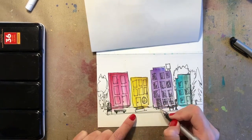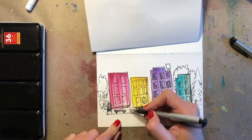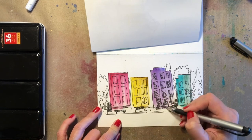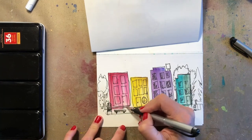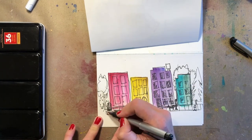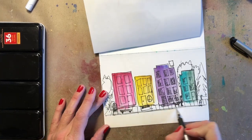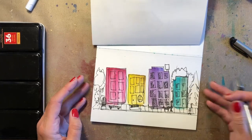I don't know what that is. That was supposed to be a step, but that does not look like a step at all. It looks like something crazy here. Let's make some lines in the sidewalk maybe, huh? Definitely not into perspective, but you get the general gist. And do it that way, because it's crooked.